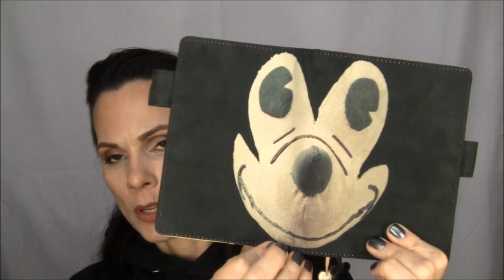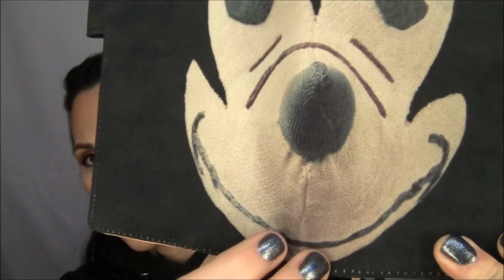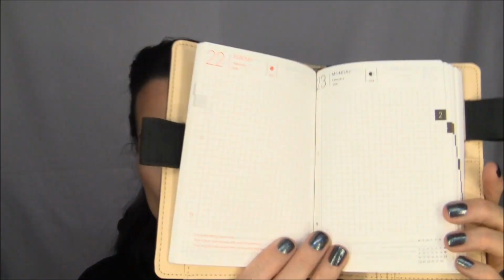This is my other cover. It is a vintage Mickey Mouse. It looks worn and just a little bit dirty, but it's not. It's brand new, but it just has that sort of vintage rough look. And then the actual planner is on the inside, and it is in English. It's not in Japanese. You can obviously get the inserts in Japanese, but I believe for this size, I don't remember.